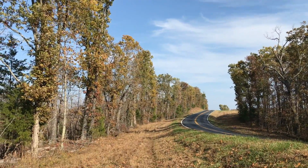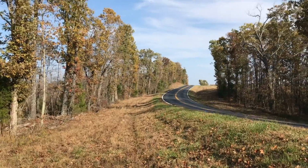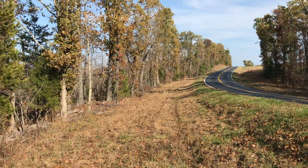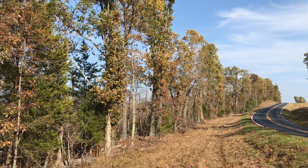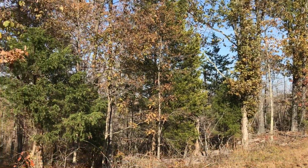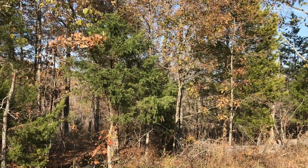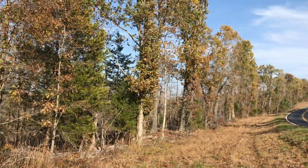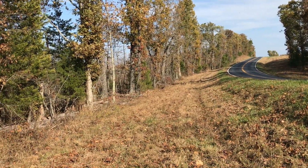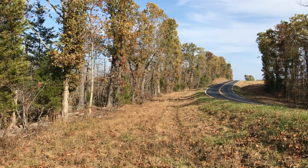We're out here on the south side of the property, looking to the east. That's Highway 14 on the right, and the land, of course, is on the left side. I wanted to get out here and take a look and really check out this south end. It's got all this frontage on Highway 14, and looks like possibly some good access points. Let's check it out.